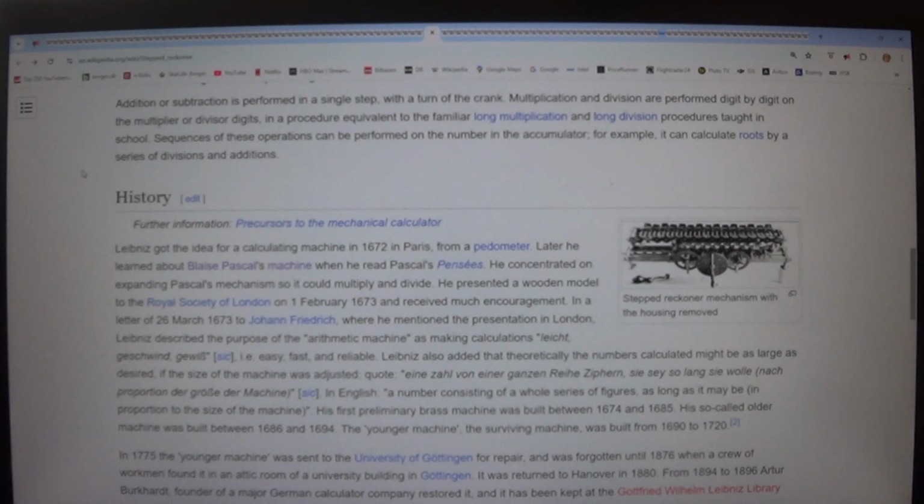Multiplication and division are performed digit by digit on the multiplier or divisor digits, in a procedure equivalent to the familiar long multiplication and long division procedures taught in school. Sequences of these operations can be performed on the number in the accumulator. For example, it can calculate roots by a series of divisions and additions.